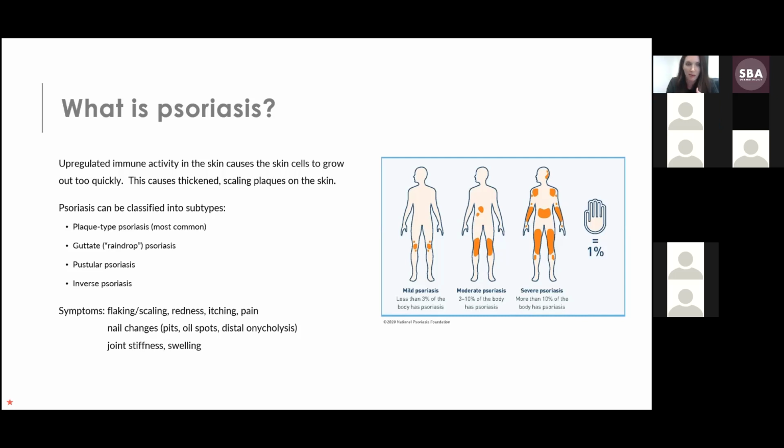There's a couple of different subtypes that we see with psoriasis. The most common is the plaque type, which I've been describing, and that you could see in the pictures that I showed you on the previous slide.